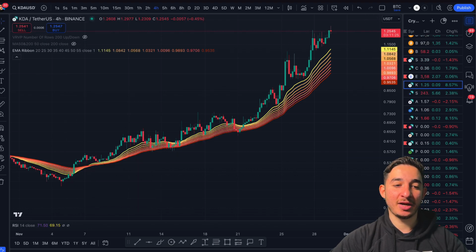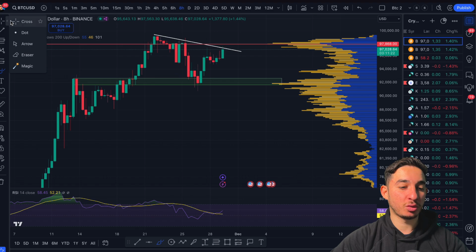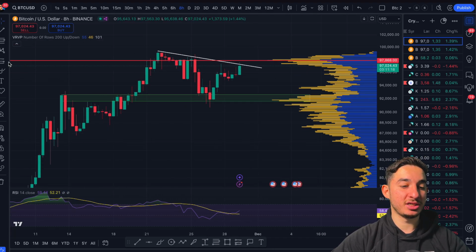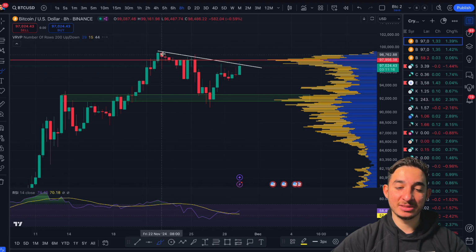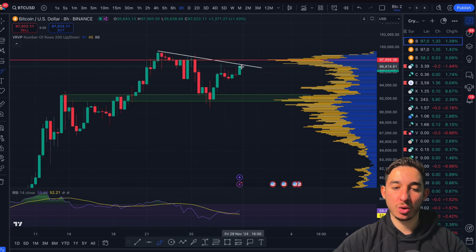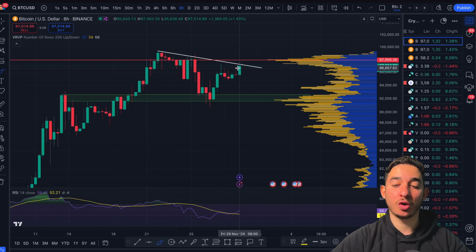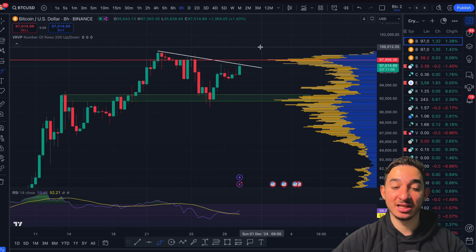But of course, at the end of the day, we're going to have to look at the king, because Bitcoin's king. Bitcoin is the leader. And you know, if Bitcoin does dump really hard, we could see altcoins dump. But overall, this is Bitcoin right now, currently making lower highs on the 8-hour time frame. Can we see Bitcoin come back down right here and retest $92,000? Are we going to see Bitcoin break this level right there?